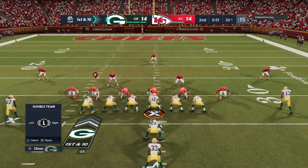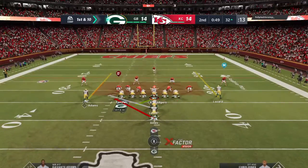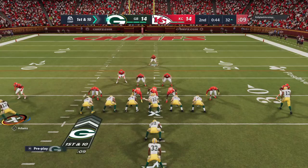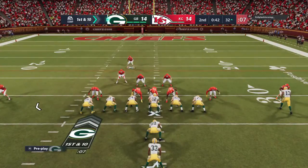Here we go. 26. Slam. Hey, alert 3. Check 52. Kill. Zip. Hey, turn it up. 49.